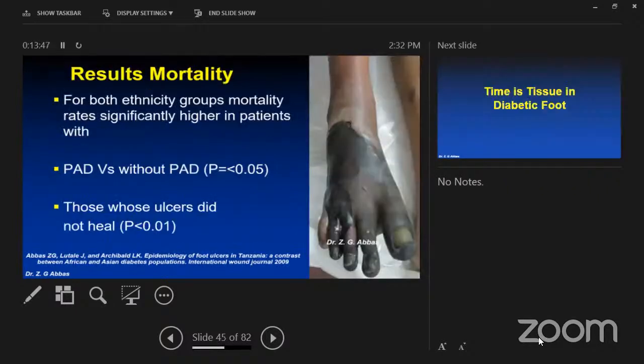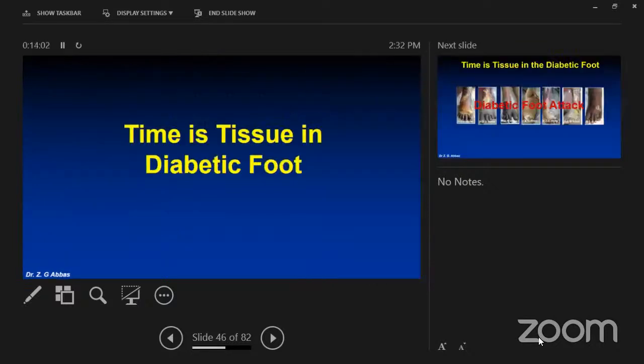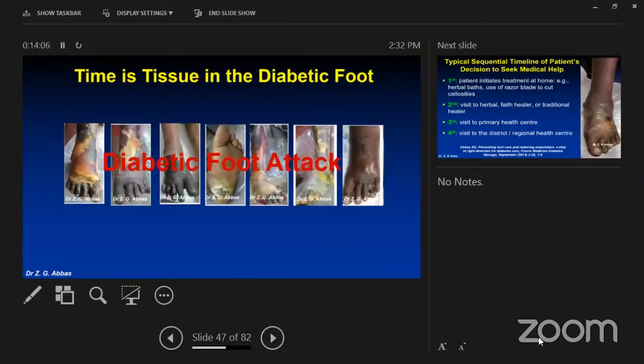So for both ethnic groups, mortality rates were significantly higher in those people with peripheral arterial disease versus without peripheral arterial disease, and in those ulcers which did not heal. Time is tissue in the diabetic foot. This is a new term which is called diabetic foot attack. It is similar to what we have heard about heart attack and stroke.